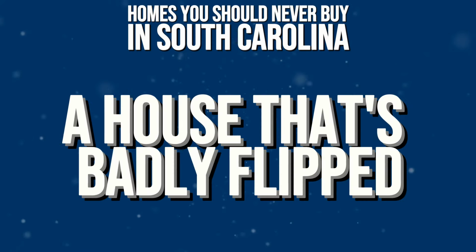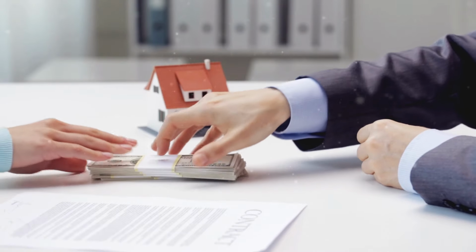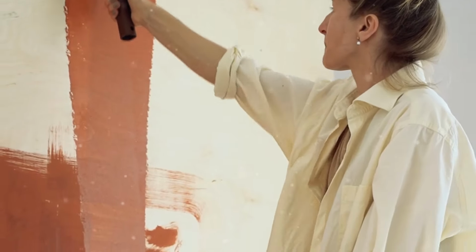Now, the next type of house I would never buy is a shoddy flip, as in it was renovated in a shoddy way. This is quite common in hot sellers markets, which we're in right now, and we've been in for the last few years. And let's be clear, I'm not saying that every renovated home is going to be a crappy flip. But a lot of flippers are buying up these homes and getting greedy, and they're cutting corners.